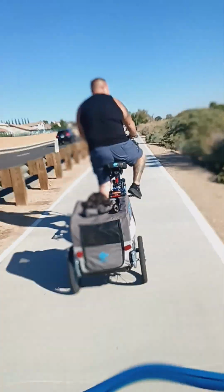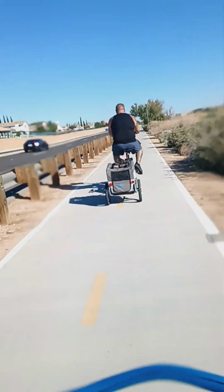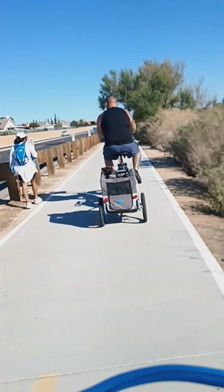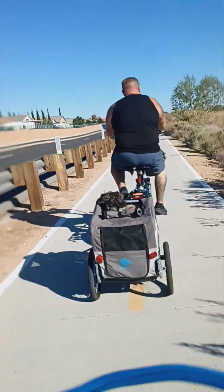If you're planning to ride this yourself, a few tips. Bring water, especially in the warmer months. Wear sun protection. Even on cooler days, the sun is strong. And maybe bring a camera or binoculars, because you never know what you'll spot out here.